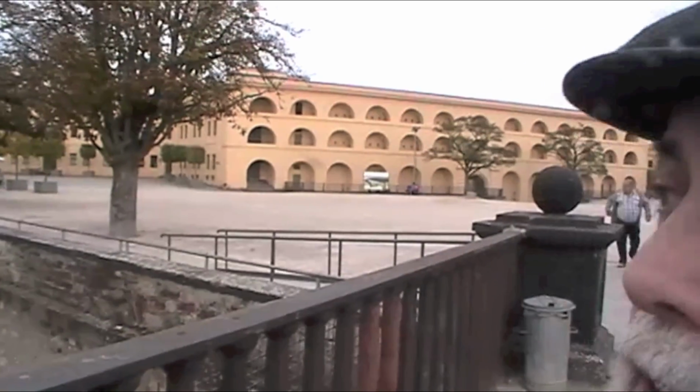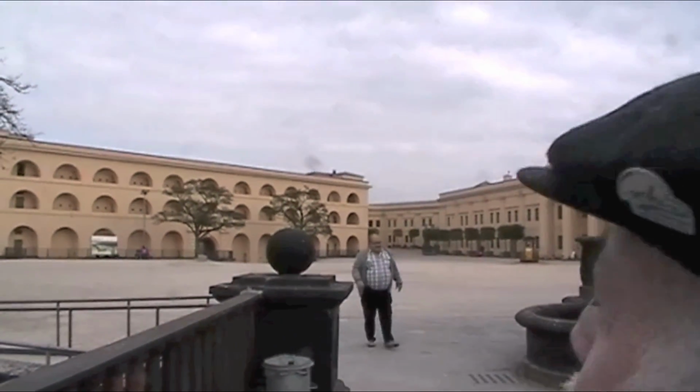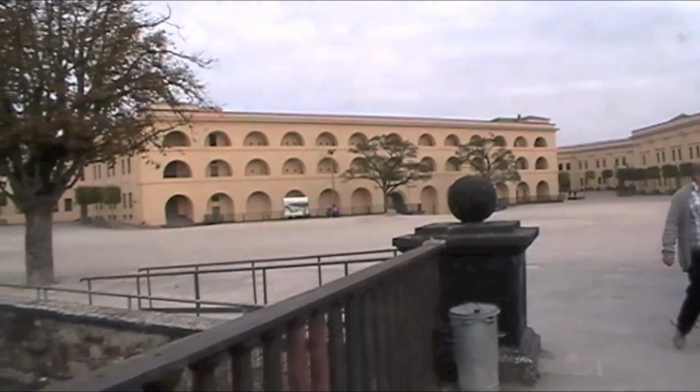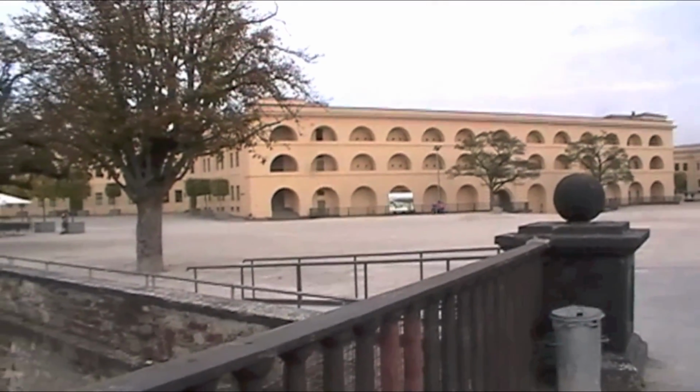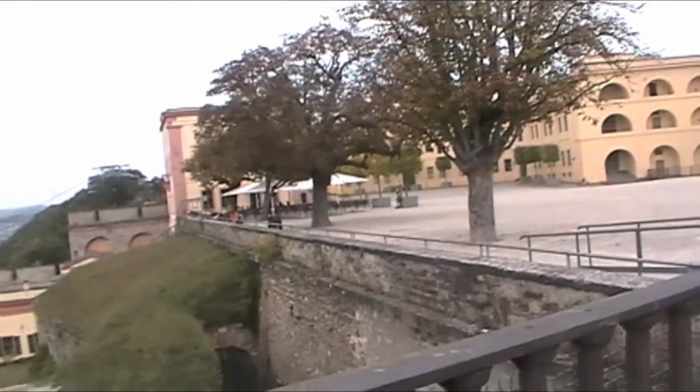We are doing a sweep of the largest courtyard here. What's interesting is that in all of the travel films we've seen, I have not, and neither has Linda, seen anything of the inside of this fortress, so it's possible none of you out there have seen it either.